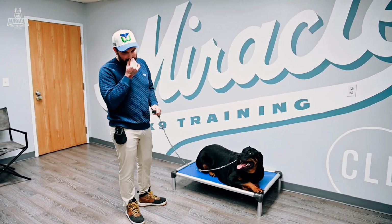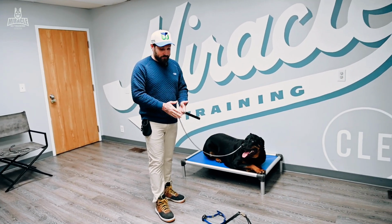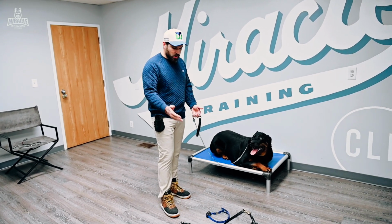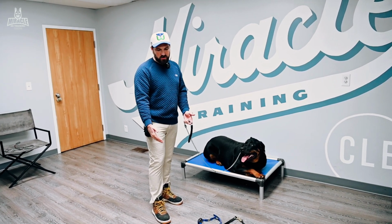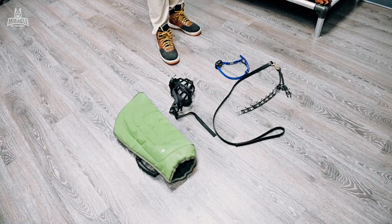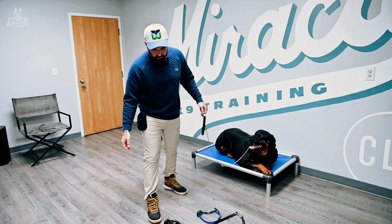So I've got him in a bed stay here. I've got him situated. Now, the next thing I'm gonna do before I actually start training this dog is I'm gonna have all of my gear situated here. So I've got obviously my pinch collar and leash. I've got my e-collar, I've got my muzzle, and I always like to have a bite sleeve initially with dogs like this to be able to muzzle them without needing to put my hand into a vulnerable position.